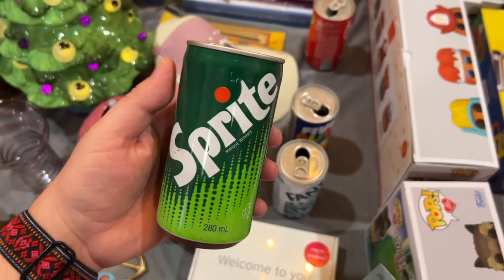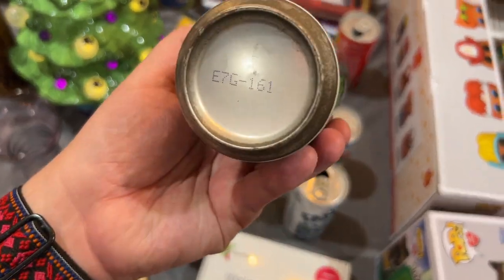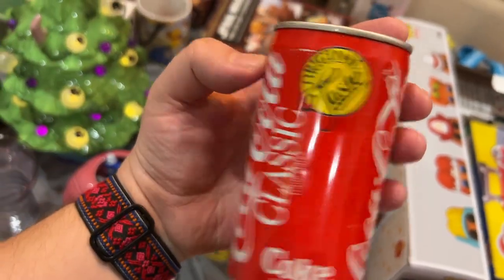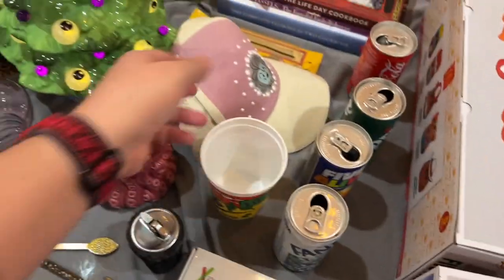That's the one I'm most excited about. We got a vintage Sprite can. I don't see a date. And a vintage Coke can with the original taste. Yay!